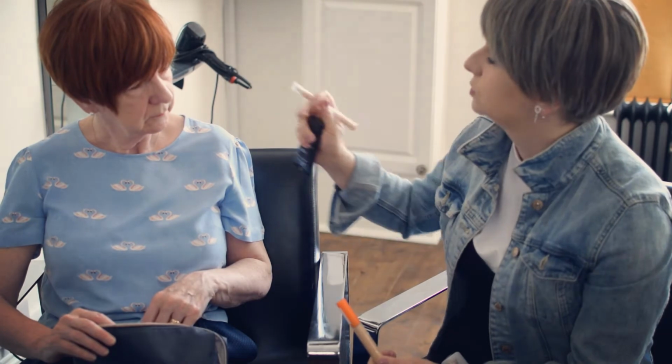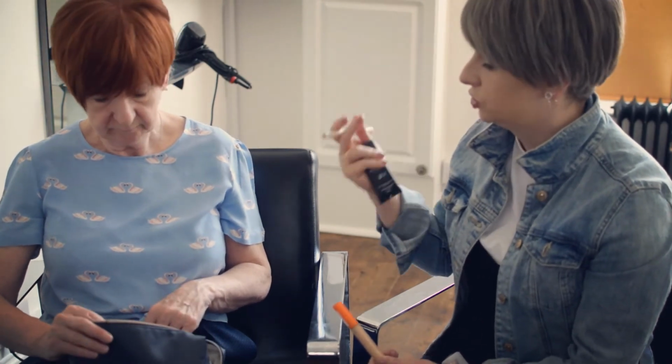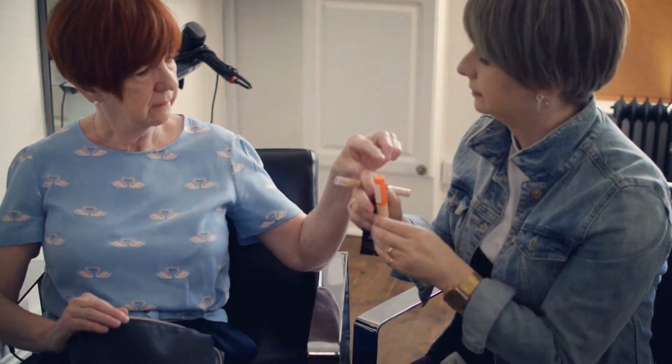What you want to do is, when we come to doing Julia's makeup, I'll show you where you want to place your concealer under your eyes, just to hide your bags a bit more. It's just clever filling.